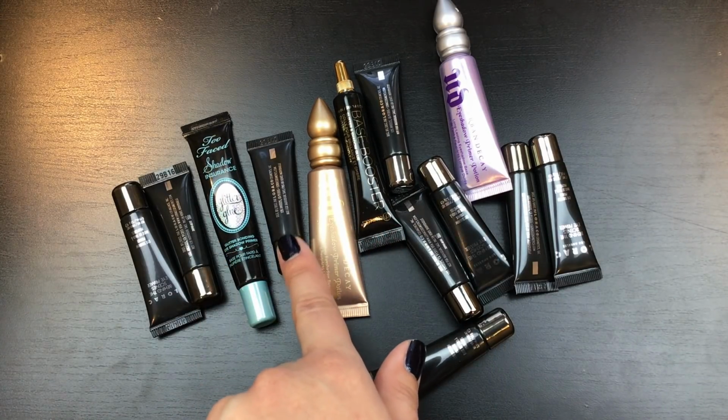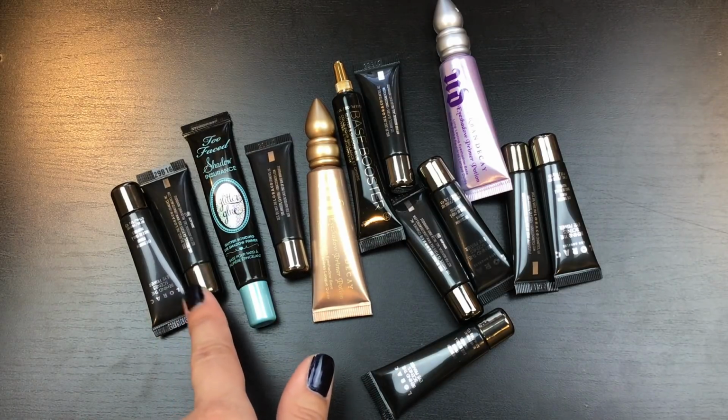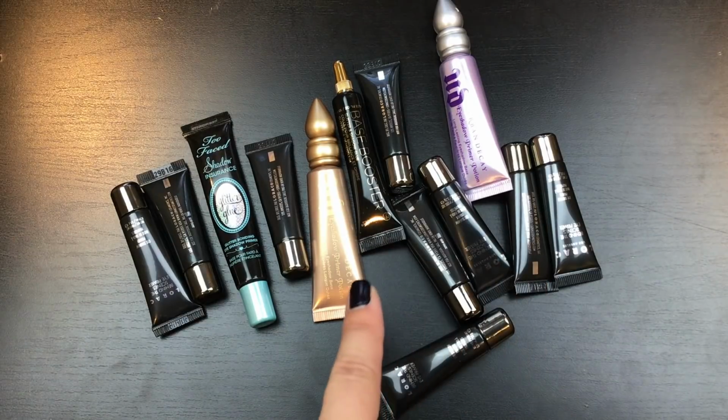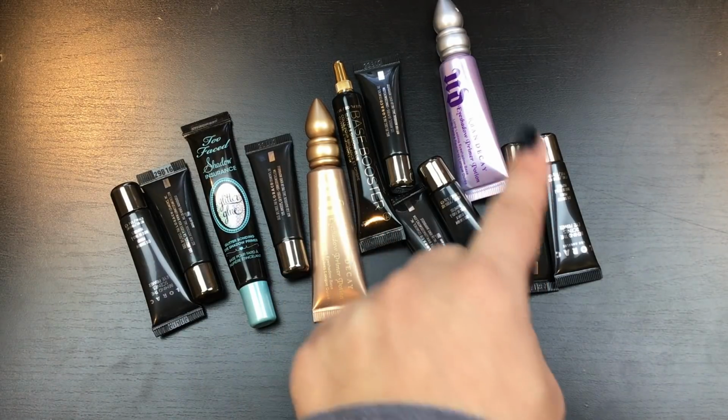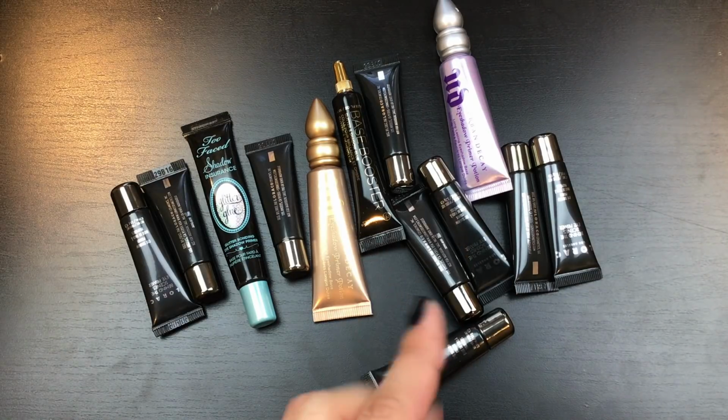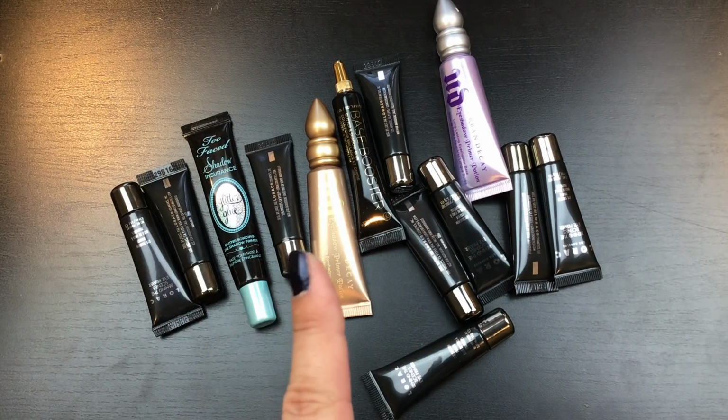Currently working on this one, and then I want to finish these twos off as well. So this is my intention: I'm thinking around June I should have left. I don't want no more than one primer at a time. This is excessive and unnecessary.